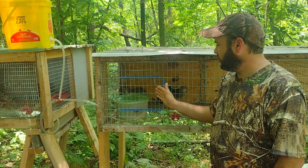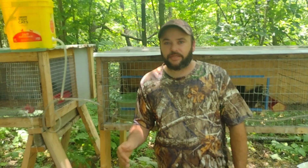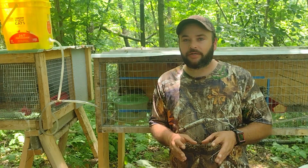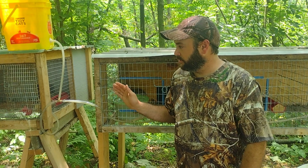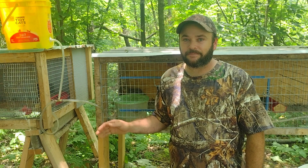My full-grown jumbos that you see here are anywhere from 15.3 to 16.8 ounces. That's my goal. That's what I want to keep them at. That way, the customers I do have, I can offer them a better quality of meat and eggs, because jumbo coturnix are like the biggest coturnix quail you're going to get.